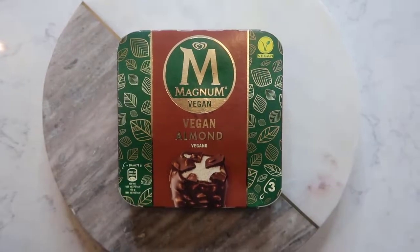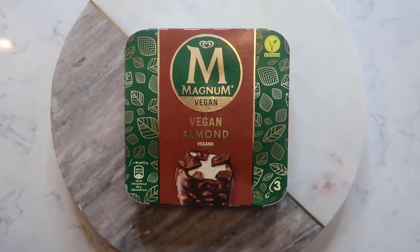And of course I got vegan Magnums because who doesn't love these? These don't even taste like they're vegan. These taste so good. I don't like the classic ones because it's a bit boring. I like the crunch of the almond in the chocolate. So I got these as well and they're delicious.